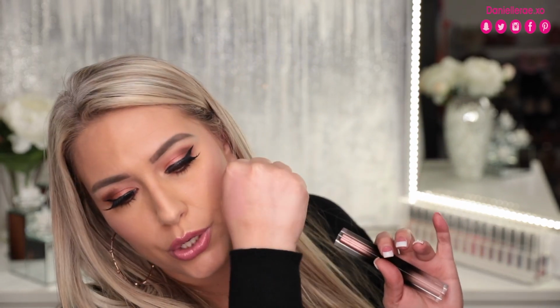You almost want to be careful when you put them on. You can definitely feather them out with a fluffy blending brush, but you have to work fast because they dry really fast. But as you can see, you can blend them in so nicely. So they are super duper blendable.